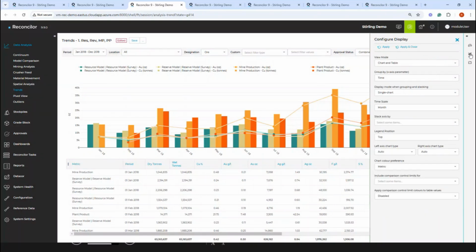Before I flip it though, I also want to make sure that everything here is as I'm expecting. Let me just go down here. Yep, I'm going to put on some control lines. So we've got some control lines set up for the copper tons and the gold ounces. I'll just turn on the copper tons for now, and let's press apply.